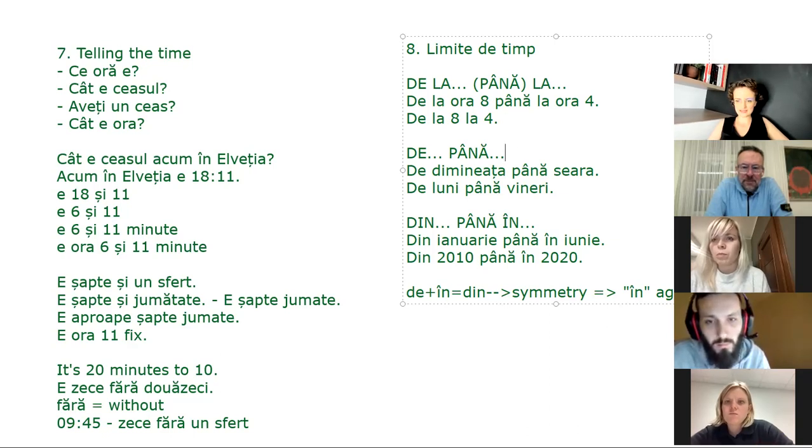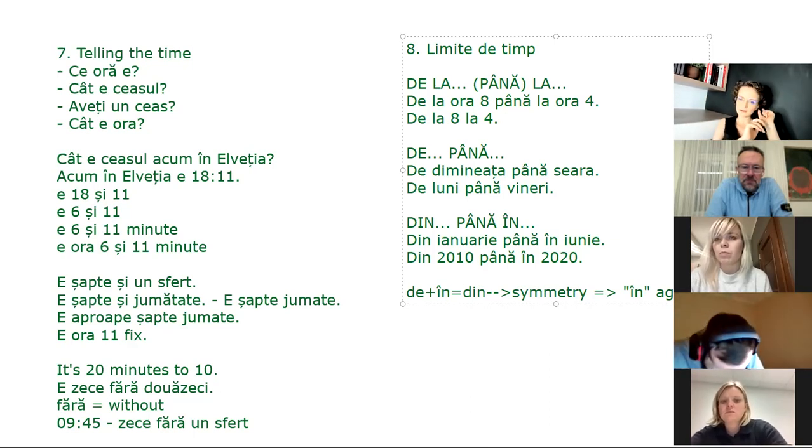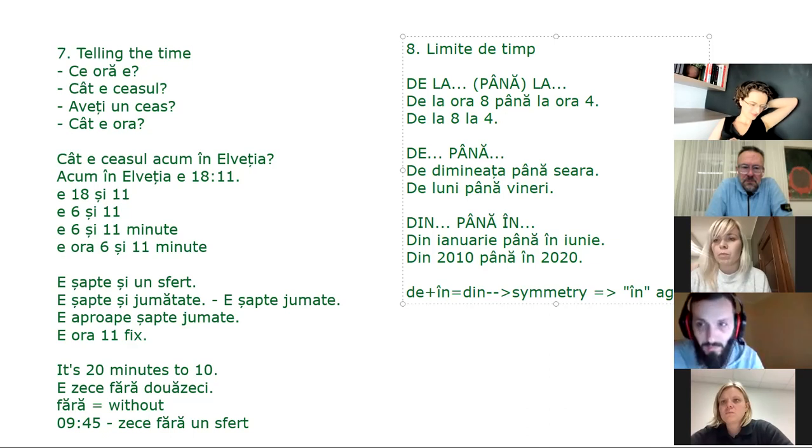Okay. Does this make sense? Yeah. So whenever you hear din, you know that it contains the word în, and then you need the symmetry with în on the other side. Whenever you hear de la, you know that it contains la, so you know you will have la on the other side. Okay.